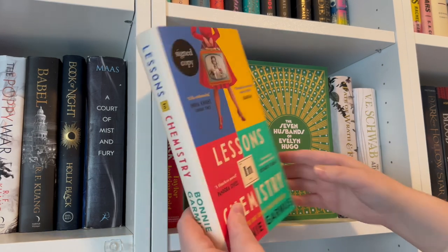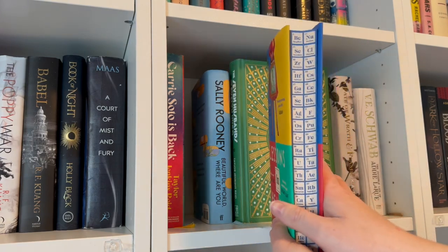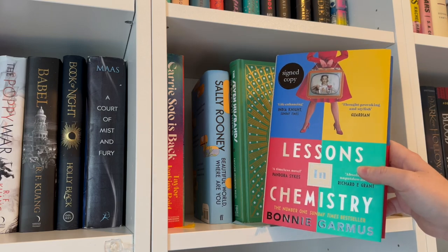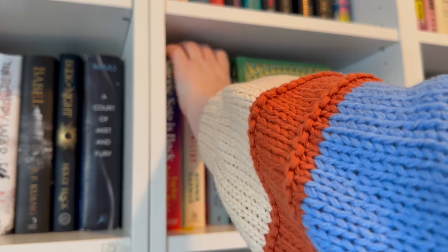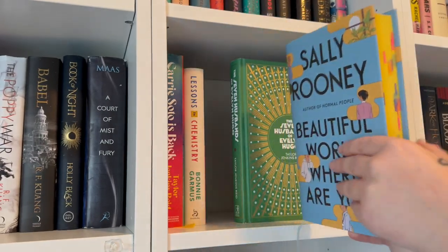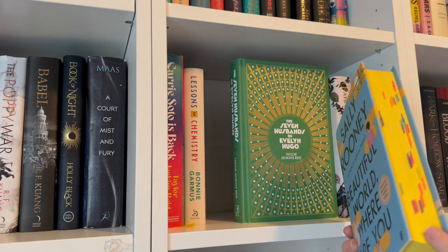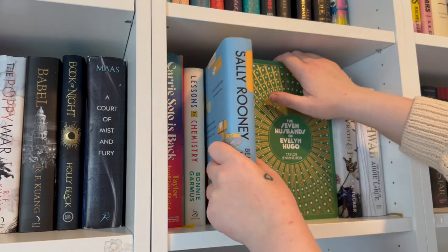This is the Waterstones edition. I just think this is an absolutely really cool edition of this book. And if you have not read Lessons in Chemistry, I highly recommend. We have Beautiful World, Where Are You? This is the Waterstones edition. I did annotate this. I regret annotating this because of the yellow sprayed edges. I really wish I would have left it plain, but you know, you win some, you lose some.